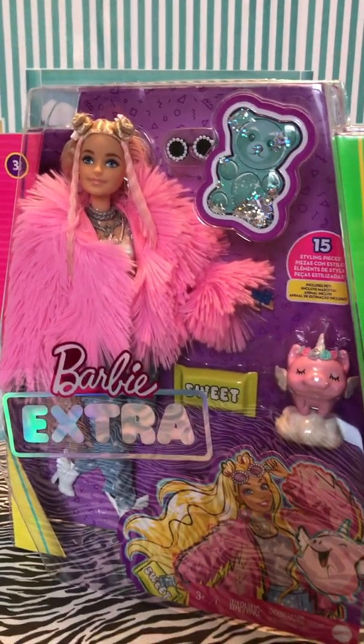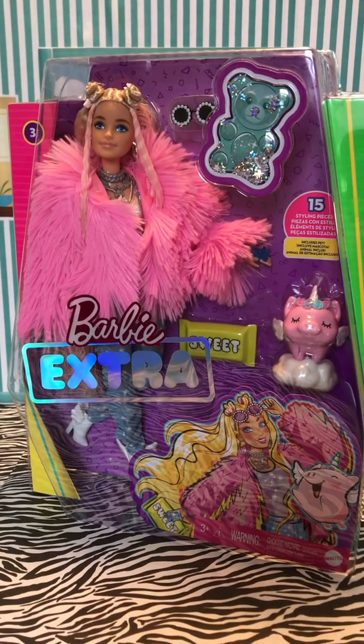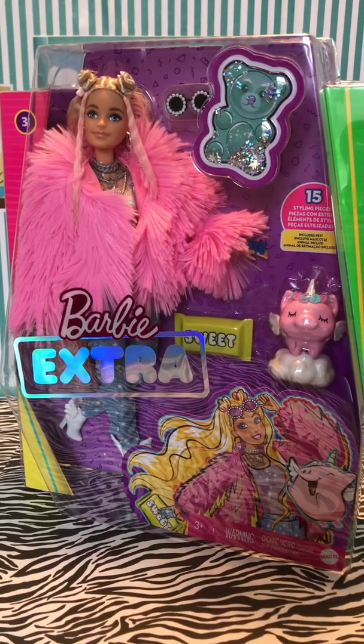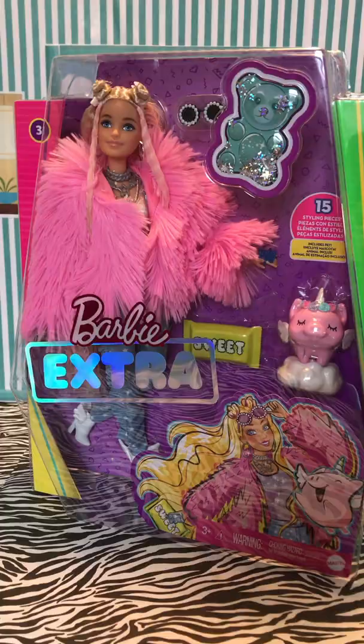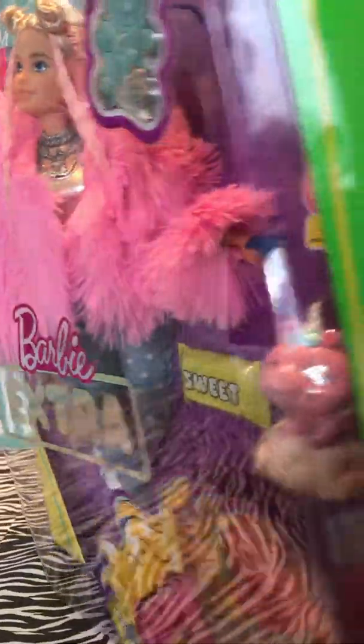So, the packaging is really cool. Like I said in the last video for doll number 5, I do like the artwork. It's reminiscent of an artist. I should have looked this up in between videos, but she did artwork on the Batgirl comic right after the New 52, and that looks like her artwork. But the packaging is nice.